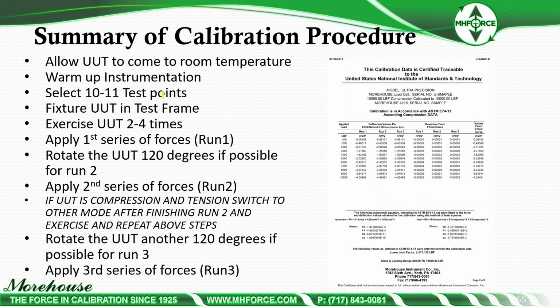So if we summarize the cal procedure here, we allow the UUT to come to room temperature. Warm up instrumentation, remember 15 to 30 minutes electrical, select 10 to 11 force points. Remember that first force, you're not going to be able to use the device below that first calibrated force point under any situation. Fix the UUT in the test frame, exercise 2 to 4 times, apply the first series of forces, run 1, rotate 120 degrees for run 2. I said if possible. If you're doing a proving ring, you can rotate 60 or 300 for run 2.